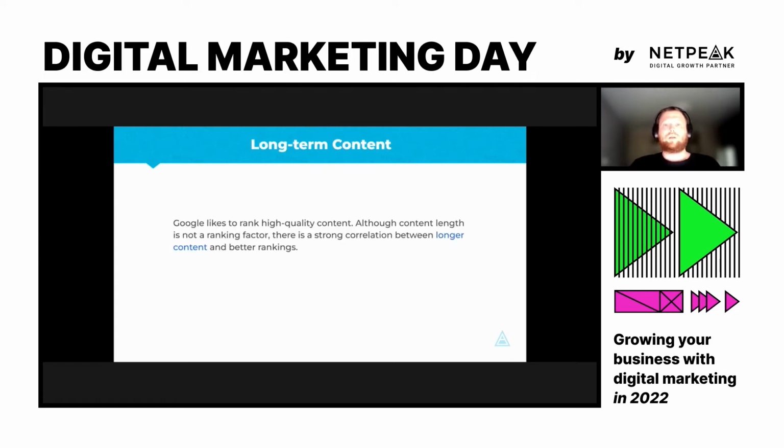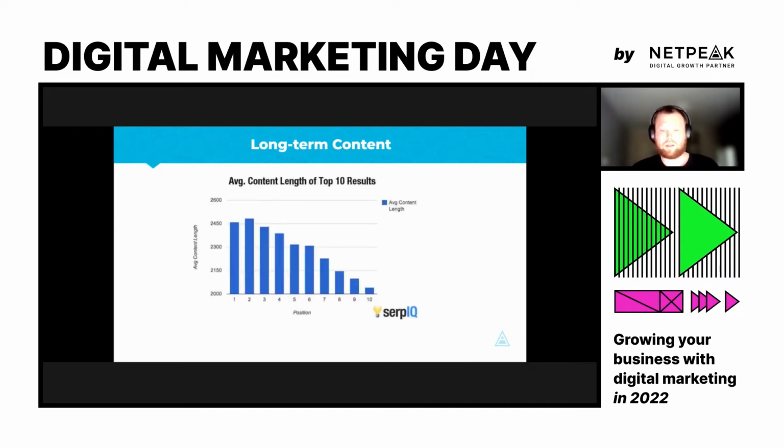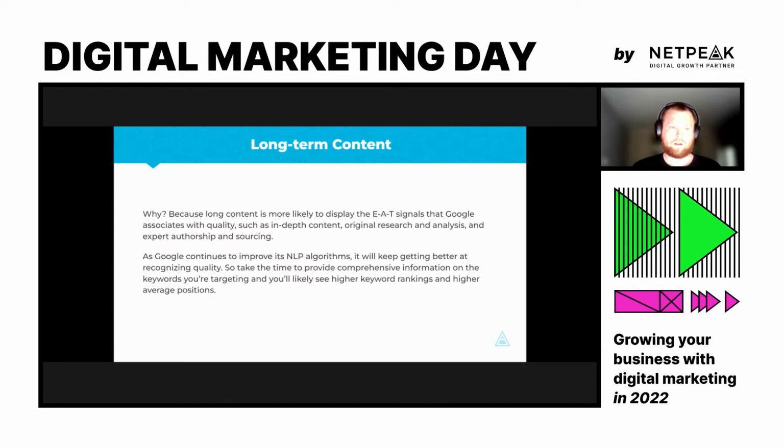The next one is long-form content. Google likes to rank high-quality content, although content length is not a ranking factor. There is a strong correlation between longer content and better rankings, as we see here in the average length of the content from the 2nd place to the 5th place. It's because long content is more likely to display the E-E-A-T signals that Google associates with quality, such as in-depth content, original research, and analysis. Also, in some niches, there should be expert authorship and sourcing.